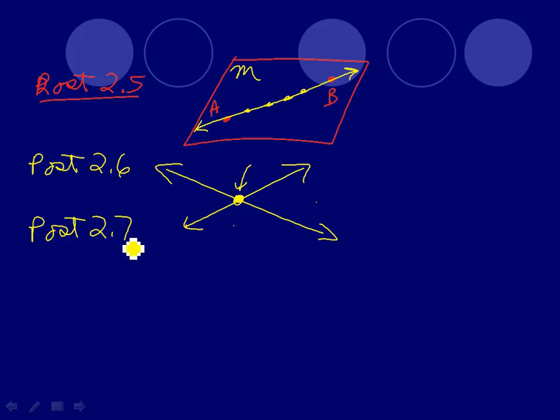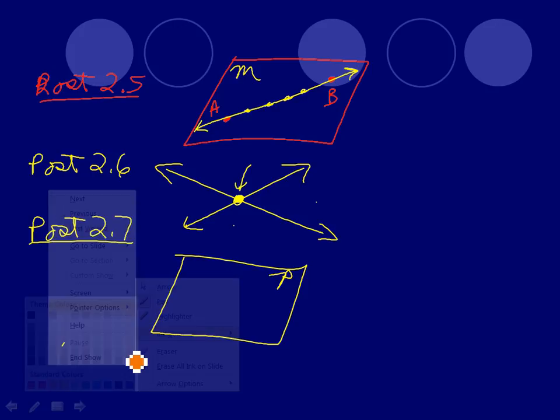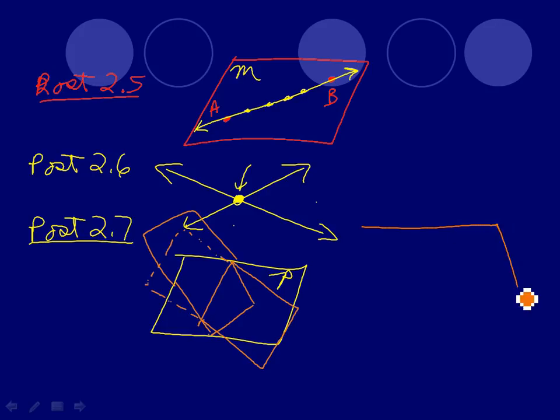Postulate 2.7, see if I can draw this, says if 2 planes intersect, so if we have a plane, we'll call this one plane P, and we have another plane, probably can't really draw it. Yeah, my drawing's not going to be very good. See if I can redraw that. So we'll call this one plane P.